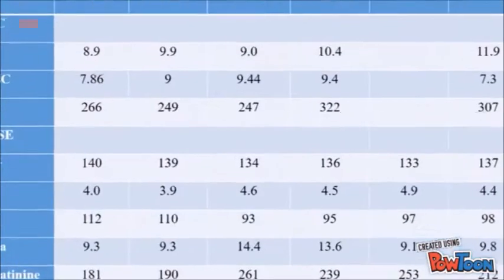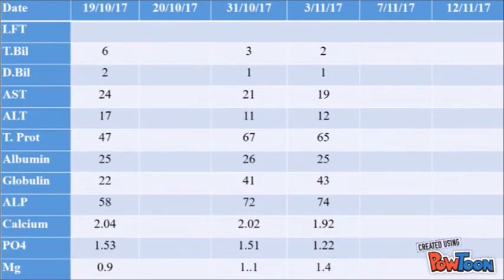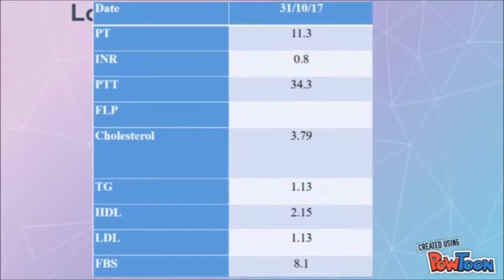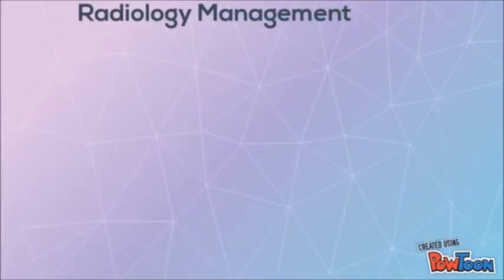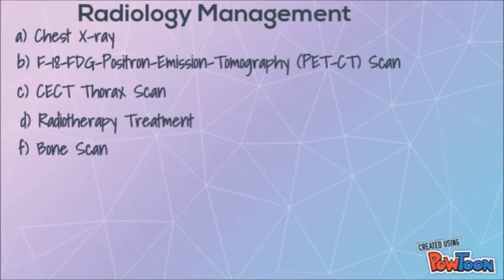Blood laboratory investigation. These are the results of FBC, blood urea, serum and electrolytes for a certain day. These are the results for LFT. These are the results for PT, PTT, FLP, FBS of the patient. Radiology management. Chest X-ray, F18 FDG positron emission tomography PET CT scan, CT thorax scan, radiotherapy treatment, and bone scan have been done to the patient.